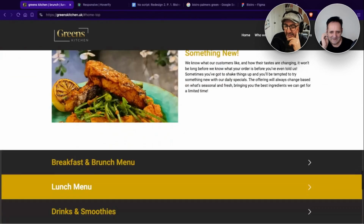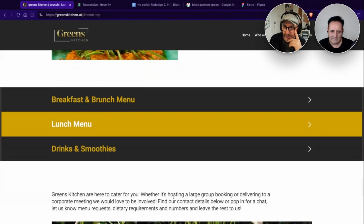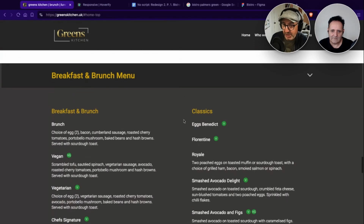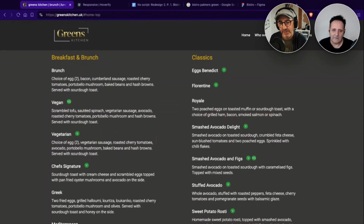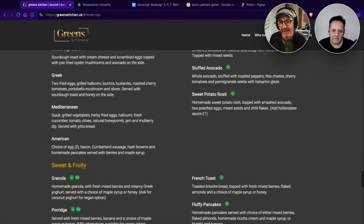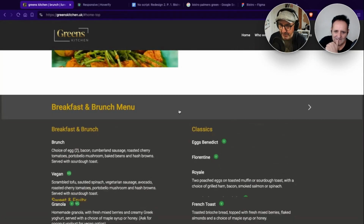Okay. And then we're on to what I imagine is a menu, but it's somewhat frustratingly hidden behind this accordion. I'm guessing there's an accordion. Yeah, there it is, which actually reveals what I think is a really nicely laid out menu. I agree. That's really clear. HTML, no PDFs in sight. Brilliant. So that then is the breakfast and brunch menu.